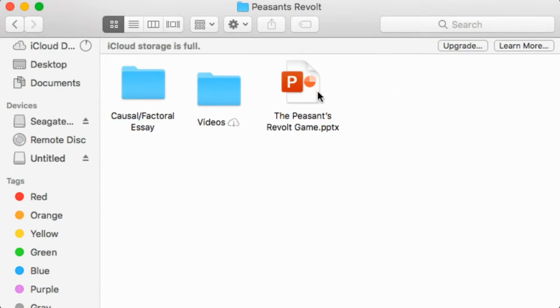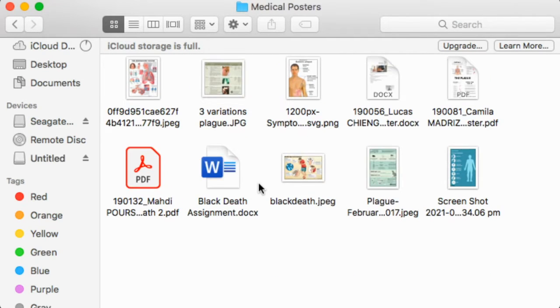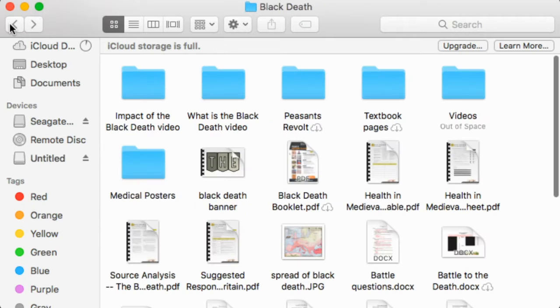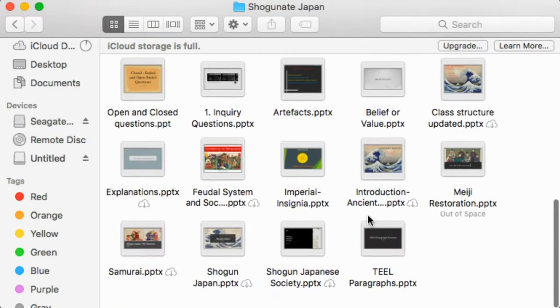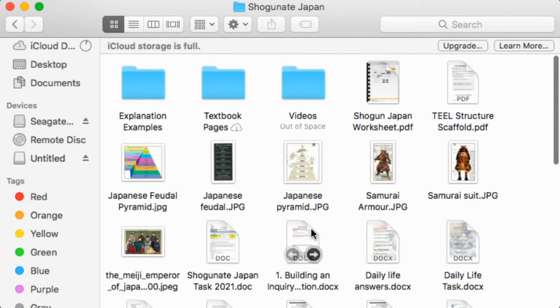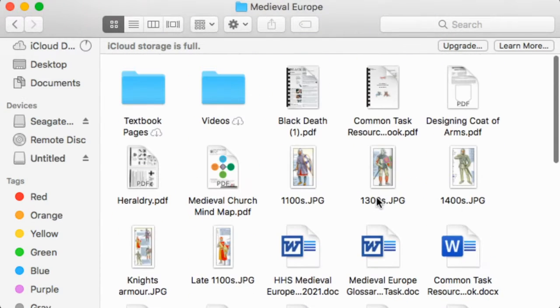Some of the folders might only have a couple of resources or maybe even one resource in them, but I prefer to have the folder there so that if I click into it, I can see, all right, I'm teaching Shogunate Japan and I've got heaps of resources for that. But maybe if I click into another one and I think, oh, okay, I was going to be teaching that, but I've actually only got 1 or 2 resources for that. Maybe I'll try and do something different instead.